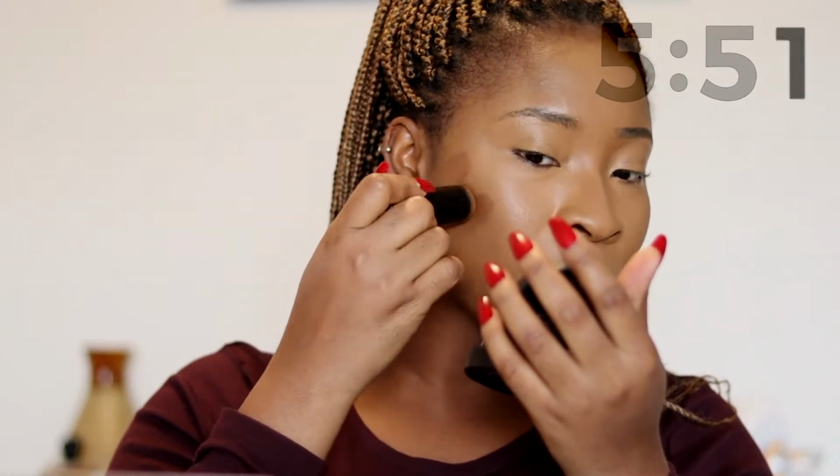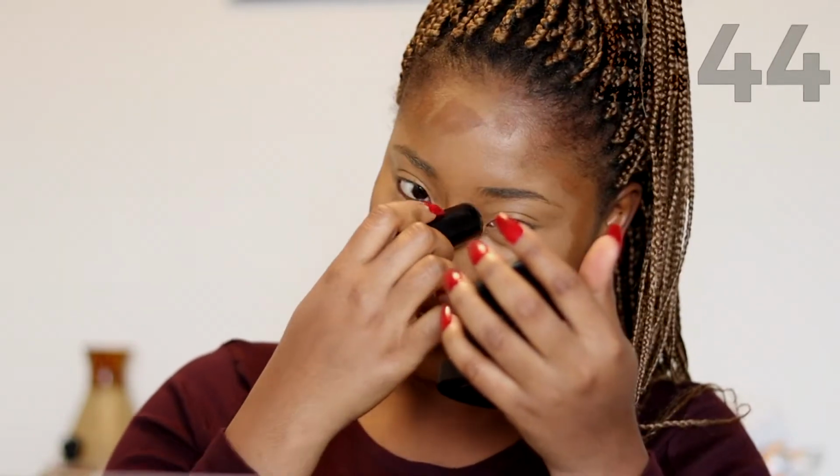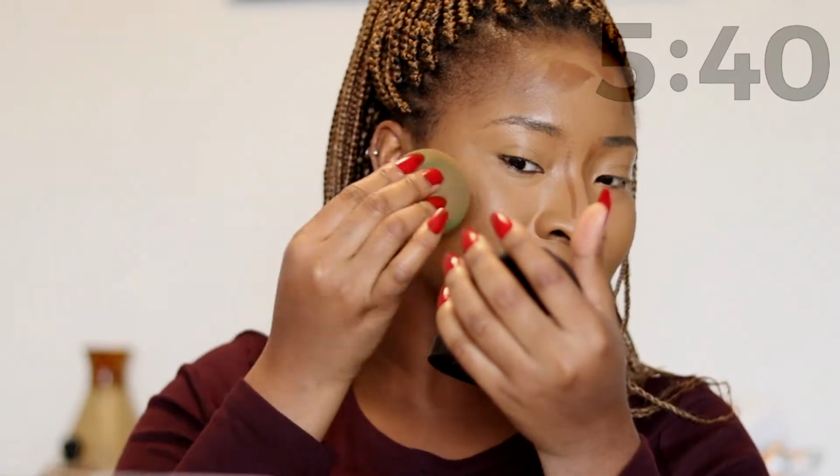My face is a bit washed out because I used so much concealer and highlighter, so I'm just going to quickly contour. So bad. Okay. So 5 minutes left.